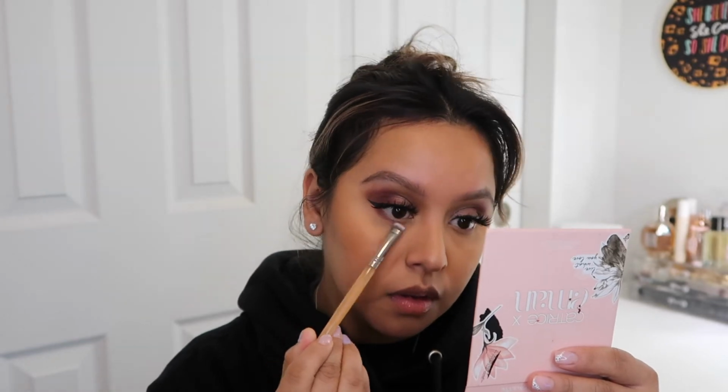For the lower lash line, I'm gonna use the same shades that I used on the top. I'm gonna use the Vineyard Escape color, so that plum color. Been a hot minute since I've used a cream liner on the waterline, so we're gonna do that today. This is the LA Girl, I think, Bright Ultimate Eye Pencil.